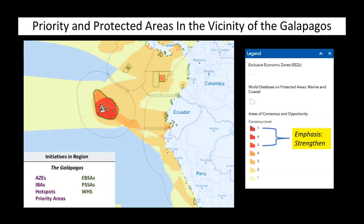So we know that these areas are important because so many initiatives identify them as important. But when we look on the ground, we have to understand the level of effectiveness that's happening on the ground. So the emphasis here is to look at these areas of high consensus and check them out and say, are they really being effectively protected? And if they aren't, how can we strengthen that protection?